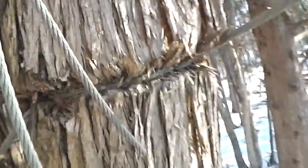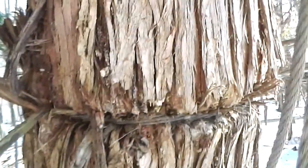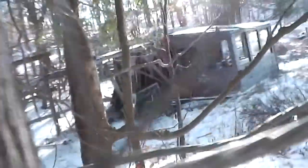Oh, that one's pretty tight, isn't it? It's gone right through. I think that has cut the tree there. I think that side of the tree would be dead. But trees are pretty amazing. You just reroot it and go somewhere else, but this is also pretty bad.